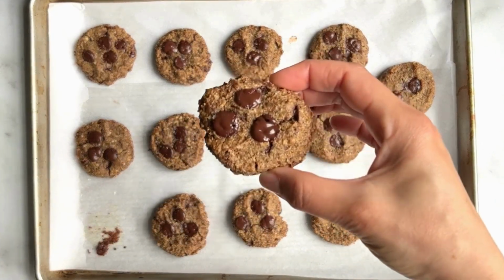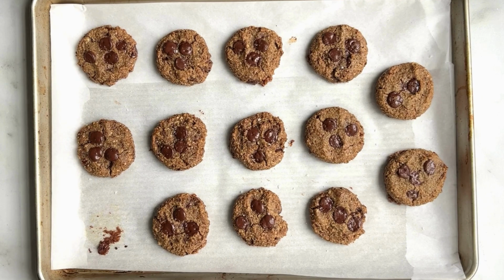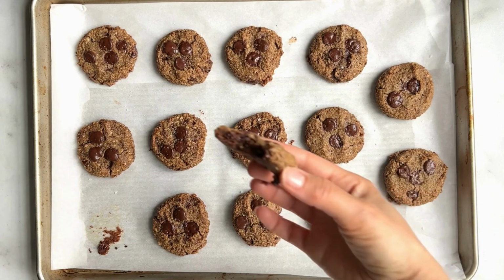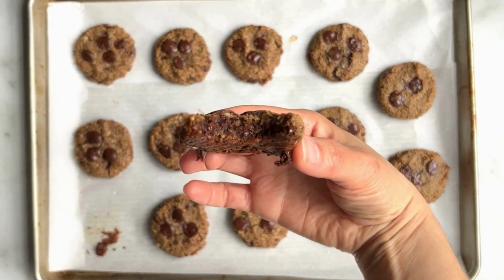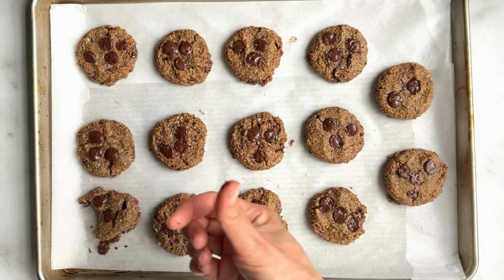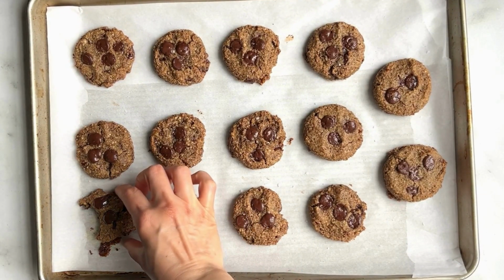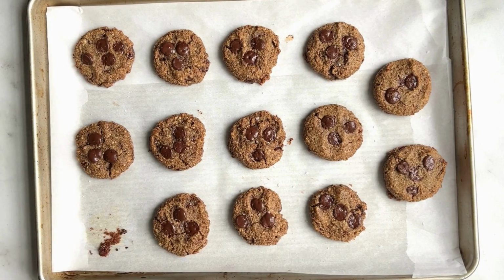Enjoy these pecan date chocolate cookies. They are absolutely delicious. I'm just gonna have one more bite.